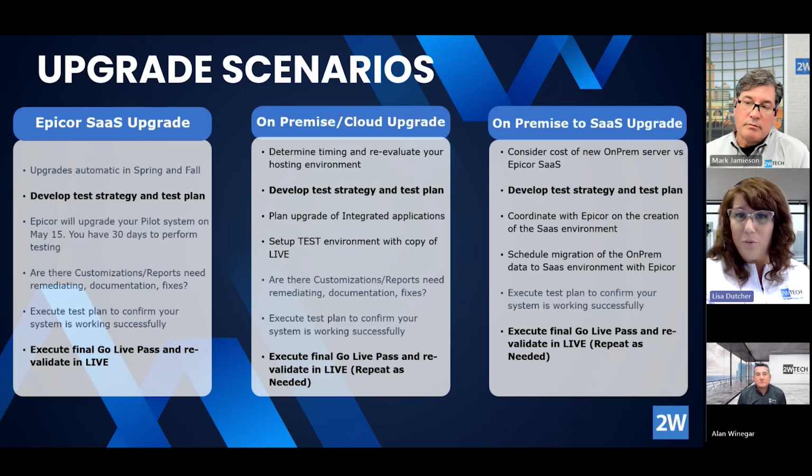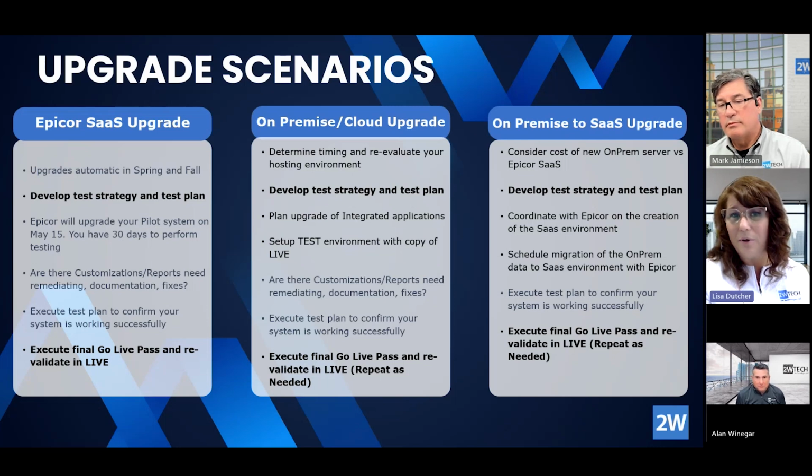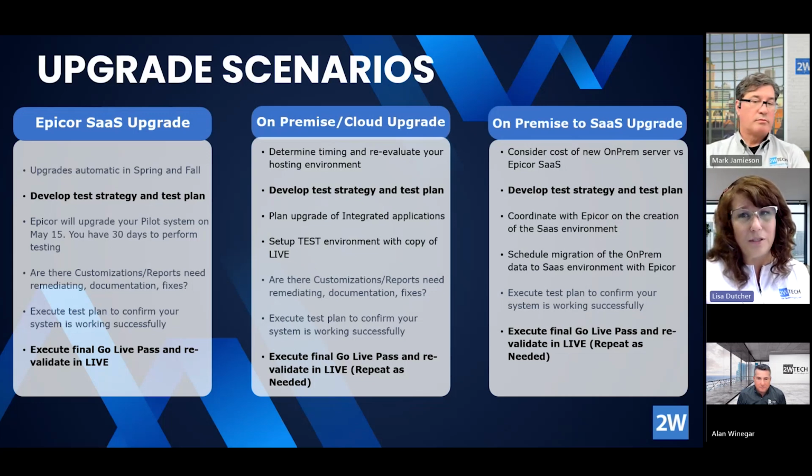Now, if you go to the third one, where you are on-prem and you're thinking about going to SaaS, you want to consider that, because you may not need to have the expense of a server. When you're evaluating your hosted environment in the on-prem, you may realize that server is many years old, maybe 7 years old, and you might need to purchase a new server. If you think about that, what's the cost of purchasing a new server versus purchasing the SaaS environment? You weigh out those odds and determine which one's best for you.